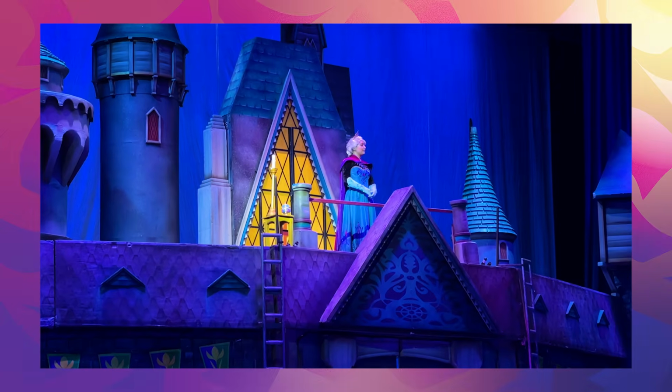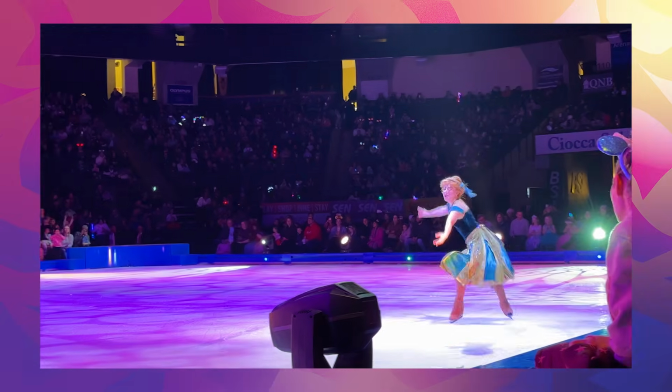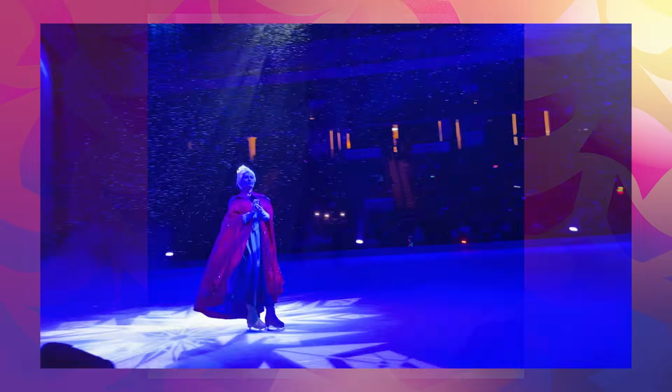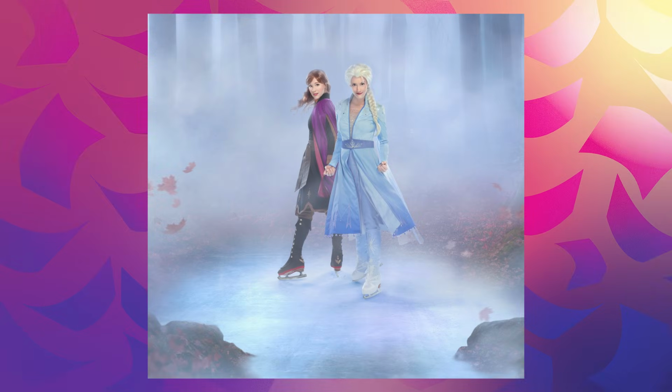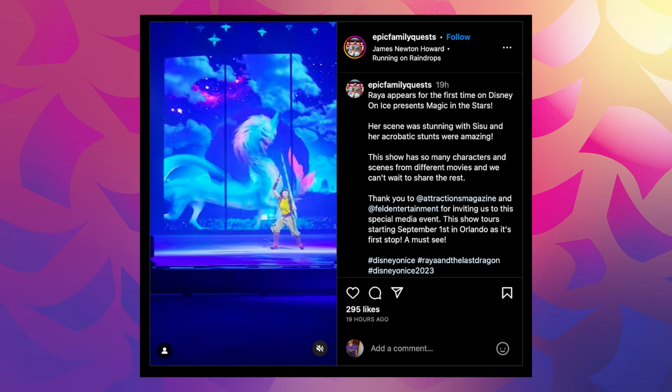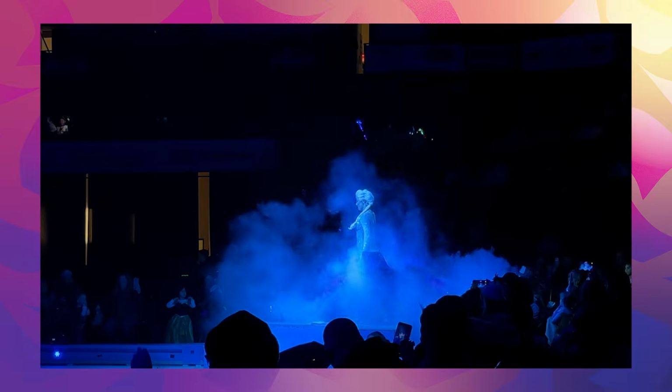And even more exciting, there's a brand new Disney on Ice show that's about to debut this September and hit the road across America, and it will now feature for the first time ever Frozen 2, and of course Raya and the Last Dragon. And thank goodness, because we need fresh Frozen content in these Disney on Ice shows.